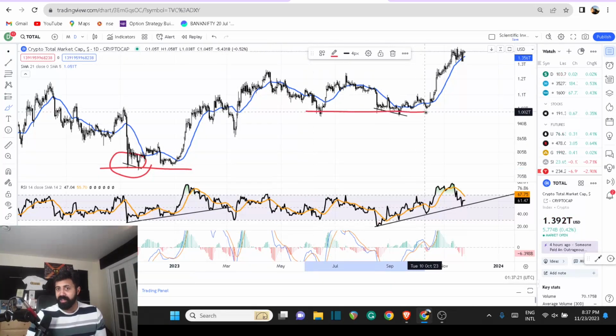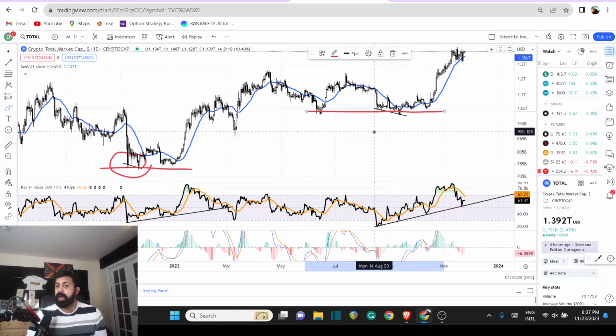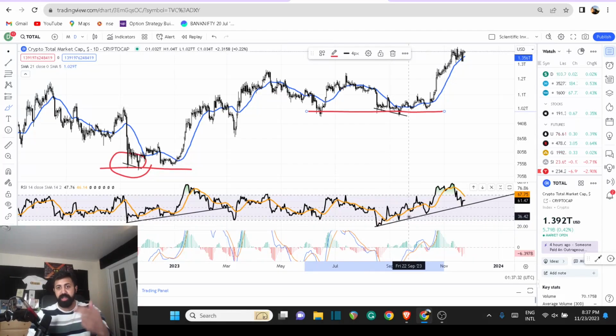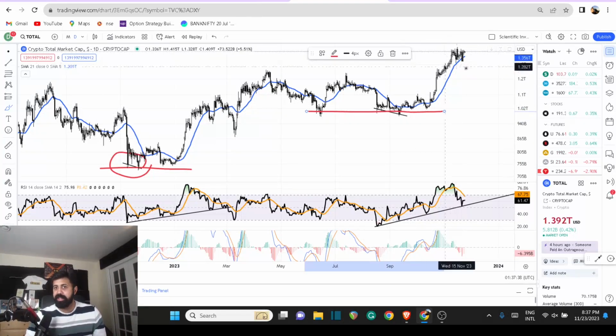Then, when we came back to this level, even those who I respect in terms of TA were saying, no, we are going down. This is a double top. But again, I was saying, okay, the short term on a daily chart, you're getting this. On a weekly, you're getting a hidden divergence. So a lot of things were playing out. And now we are here at this point. So Bitcoin is like $37,000.